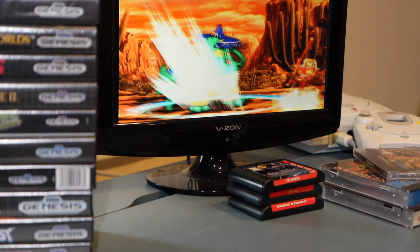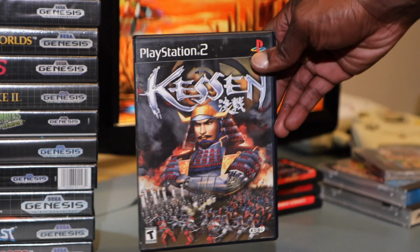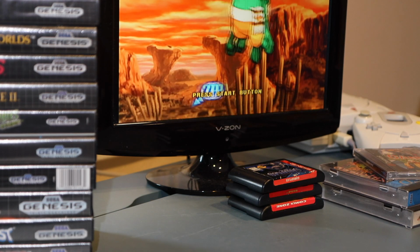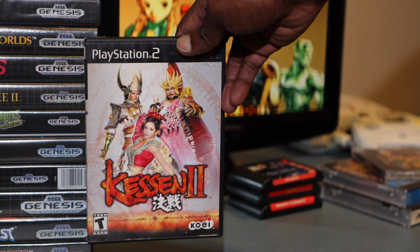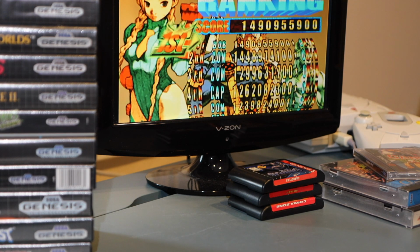I've had these two games in my collection before and sold them. I may keep them this time. Picked up a copy of Kessen on the PS2, but I think I'm probably gonna wind up selling this one. And then also picked up a copy of Kessen 2 on the PlayStation 2. So two really cool hack and slash style games on the PlayStation 2. I'm all about that hacking and slashing.